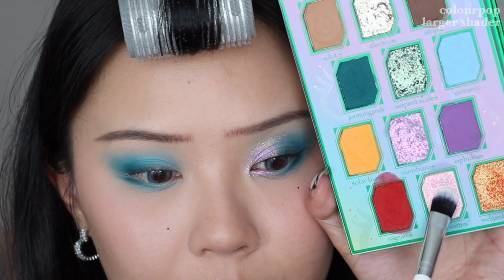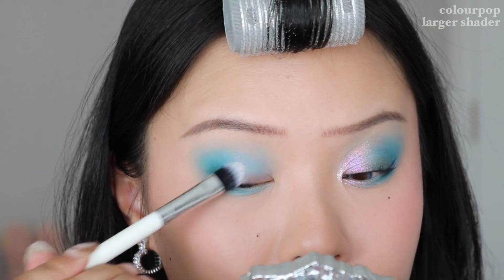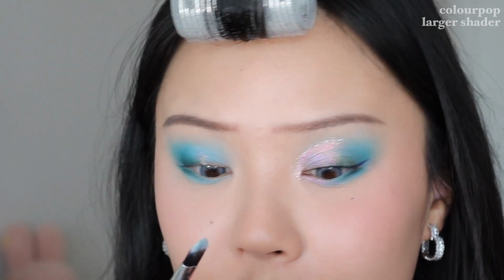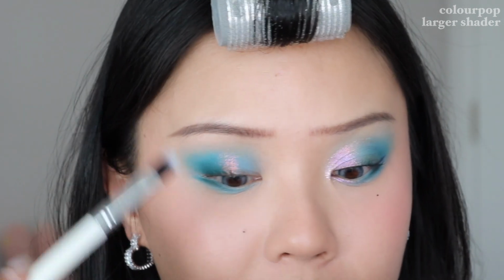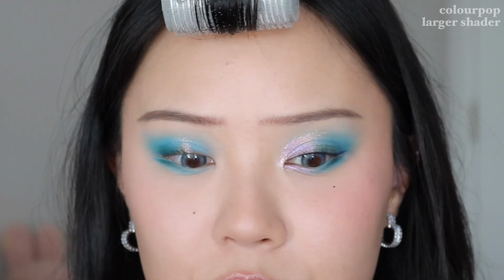I'm now taking Glow Vortex. This is the multi-chrome. I'm gonna tap that on at the center of our eyes. Like it's literally a rainbow. You see green, but you also see a bit of purple pink. It's so pretty. And at the center where the light catches first, the way that this just shifts, so pretty.